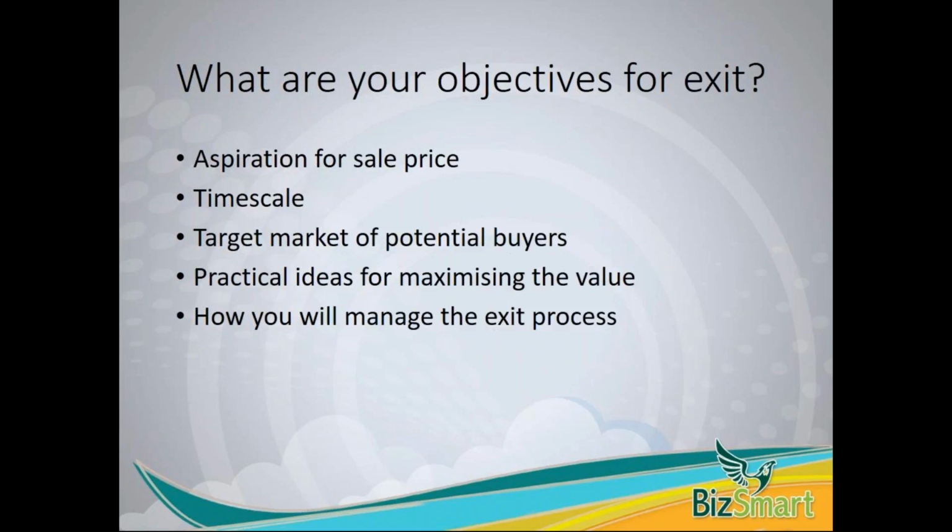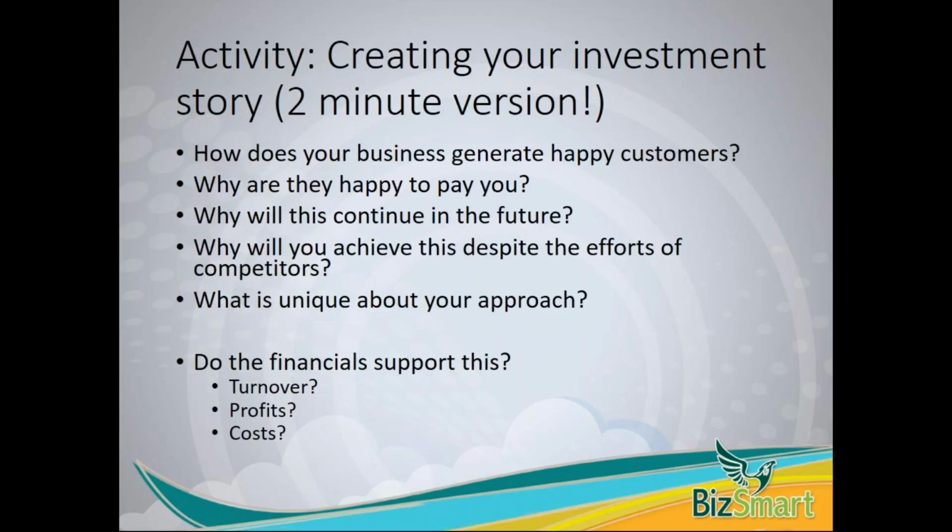So that's a couple of things we're going to just talk about in a minute here, just at a high level. But again, part of your exit strategy here is to create a little investment story. Quite easy to do. It's only a couple of minute elevator pitch type thing, but how does your business generate happy customers, in quotes? Why do they pay you? Why are they happy to pay you for what you do? Why will this continue in the future?